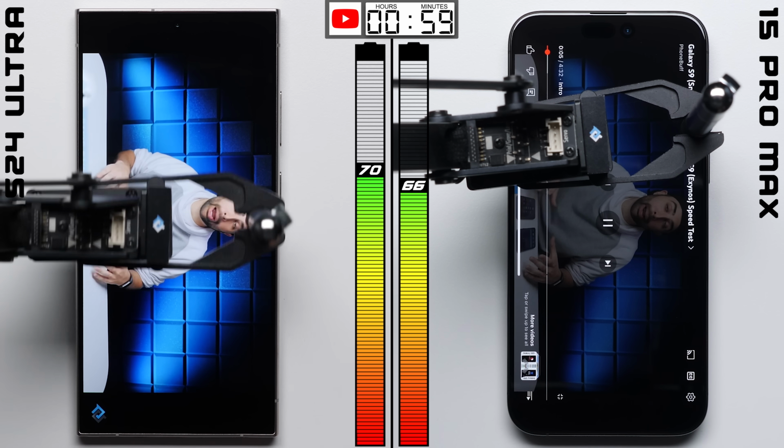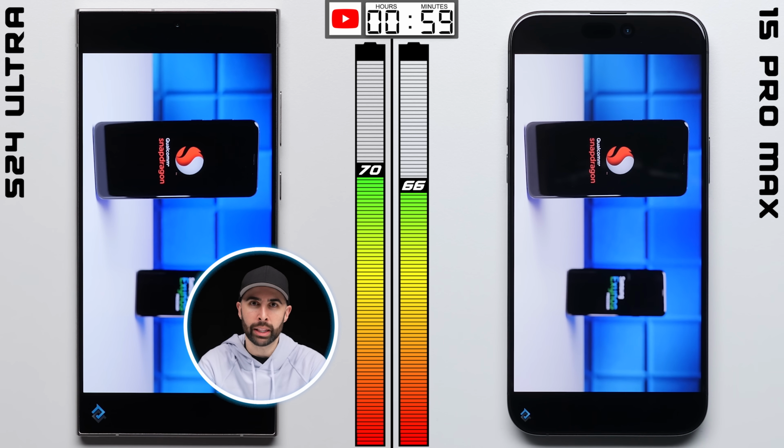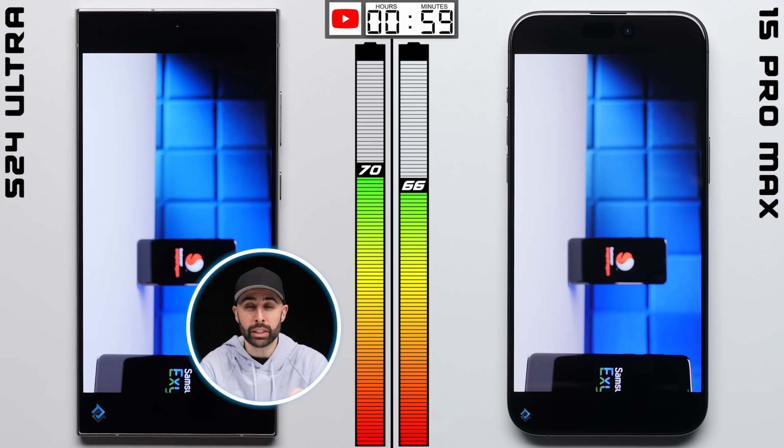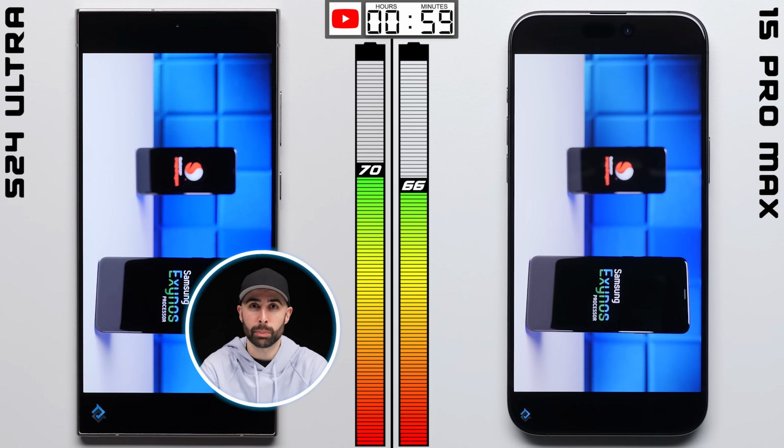As we work on YouTube, it's always worth noting here that the displays on both phones have been calibrated to 200 nits, and that these speakers have also been calibrated to the same decibel level.